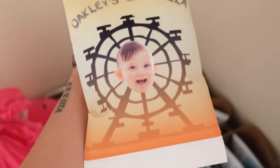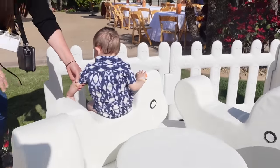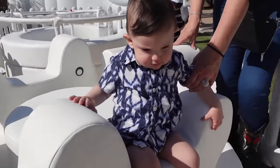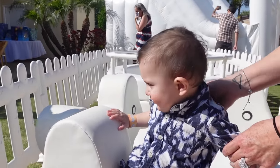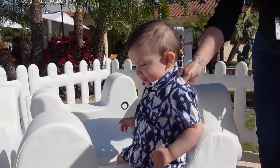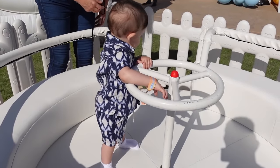And then there's this one. Oh my god, my little baby. Look at that. I got my mom's butt in the way. Hi, puppy! Hi, Owen! Hi, puppy! Puppy! Bro, where are you, puppy?